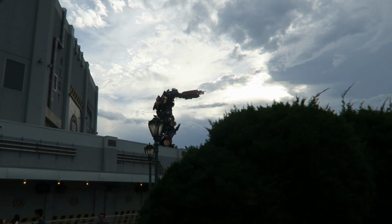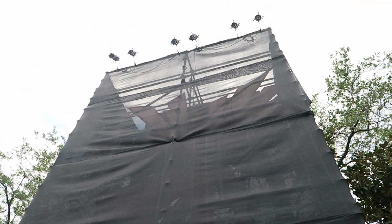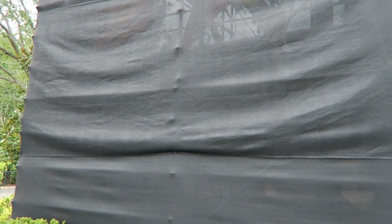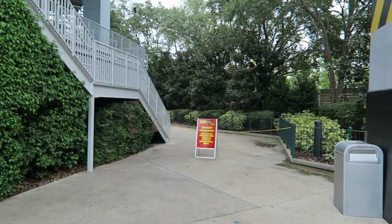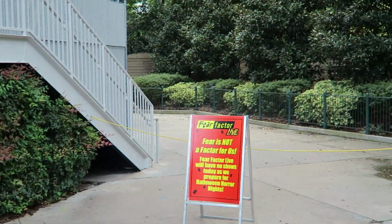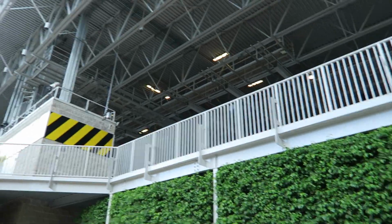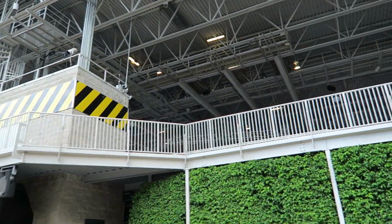Excuse me, Optimus, which way is the Bill and Ted show? Thanks, Optimus! We're back here by Fear Factor that now has their sign covered up to make way for Bill and Ted. And all the way back in here where the queue goes, we have signage up already that says they're making way for Halloween Horror Nights. Awesome stuff. You can hear the construction going on in there now. What could they be building?